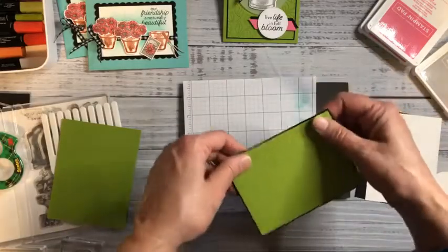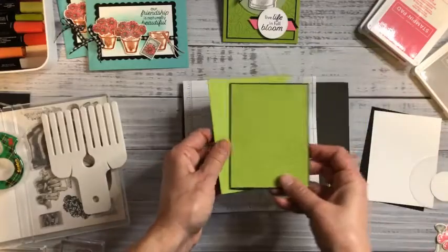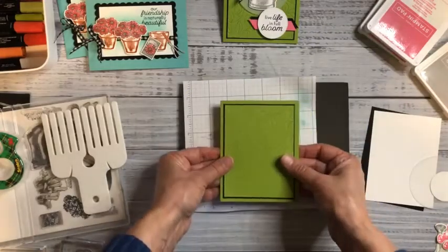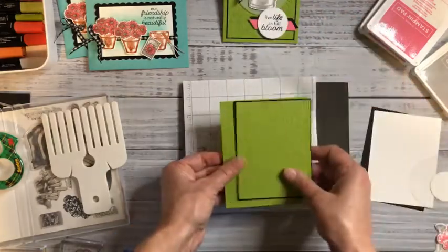And then I'm going to adhere this to my card front. So I'm going to adhere it flat down. And the reason I'm adhering it and not popping it up on dimensionals is I'm using dimensionals underneath all these other pieces.